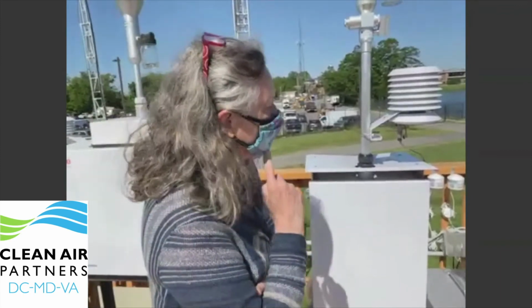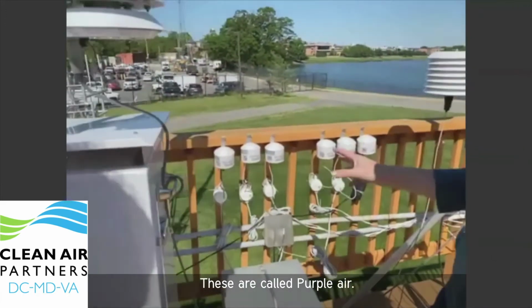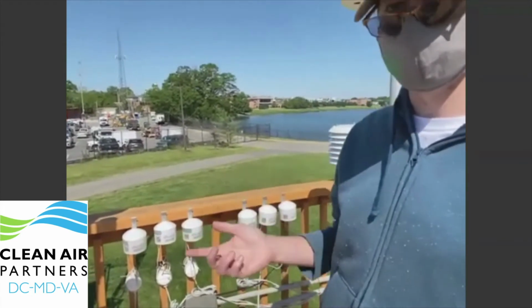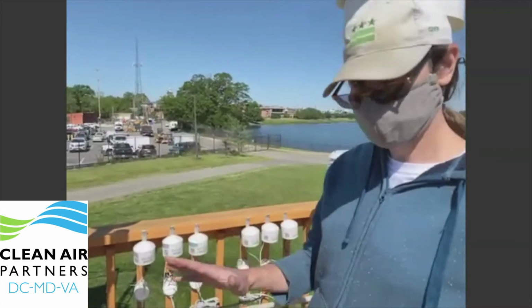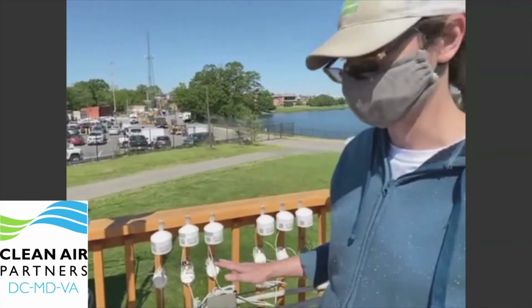But what I wanted Cameron to show us is, what are these instruments? So these are called Purple Air. This is a citizen science type sampler, and it reads PM10, PM2.5, I think a little bit of sulfur. It's a great product, not federally regulated, which is important to know. It's just regular citizen stuff. We talk to the private contractor all the time to set this up.